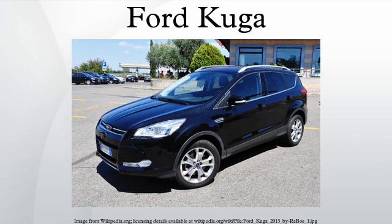Second generation, Ford Kuga engines. Petrol: 1.6 L EcoBoost turbo i4, 150 PS; 1.6 L EcoBoost turbo i4, 182 PS, 2WD and 4x4 models; 2.0 L EcoBoost turbo i4, 242 PS, 4x4 models. Diesel: 2.0 L Duratorque, 140 PS; 2.0 L Duratorque, 163 PS.